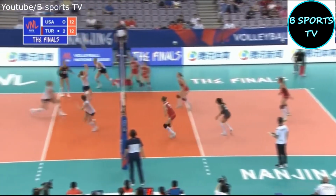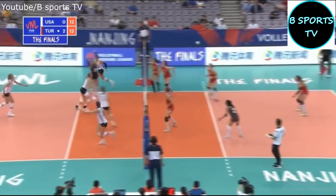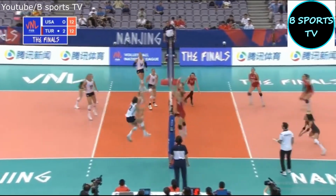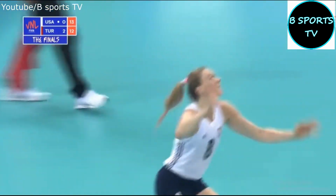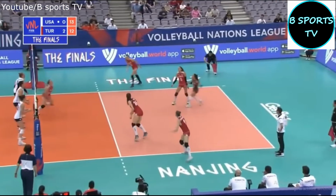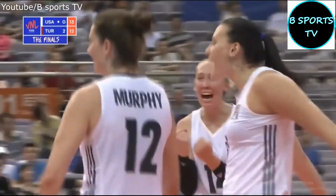Hancock scrambles. What a play outside to Barch Hackley. Goes there again. Third time lucky. It is. Kelly Murphy, though, is the player that does the damage. Bruce has come into the frame, hasn't played as much. But she's doing a good job in this game.